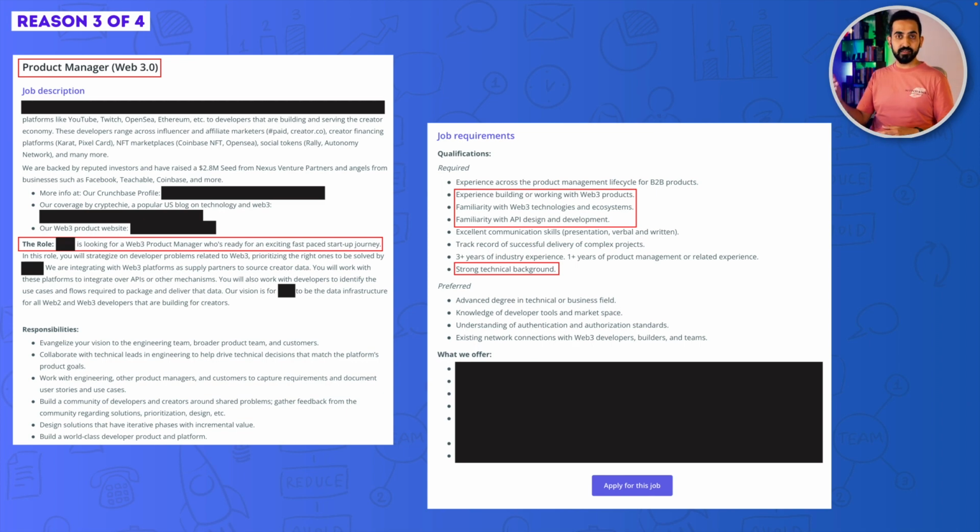It even says clearly in the requirements section that experience building or working with Web3 products, familiarity with Web3 technologies, familiarity with API design and development, strong technical background. All of these things are requirements of the role, and anyone applying should hold all of these.